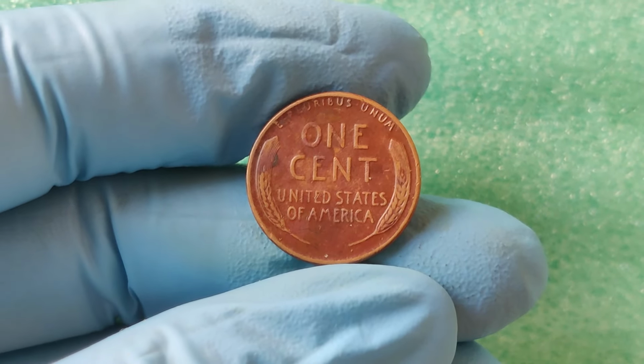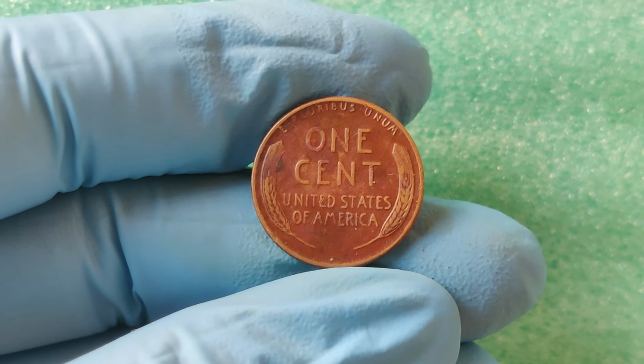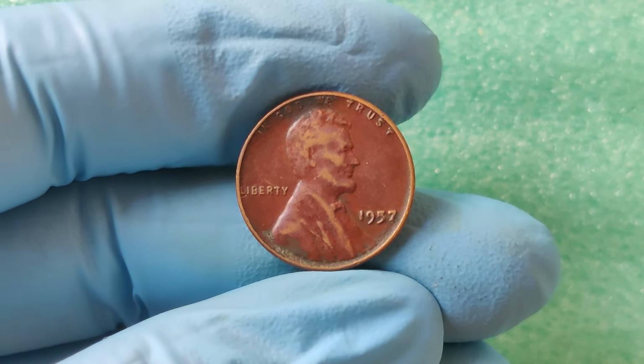And remember, condition is everything. If your coin has scratches, dents, or signs of wear, it probably won't reach the higher end of the market. But don't be discouraged, even slightly lower grades can still have significant value.